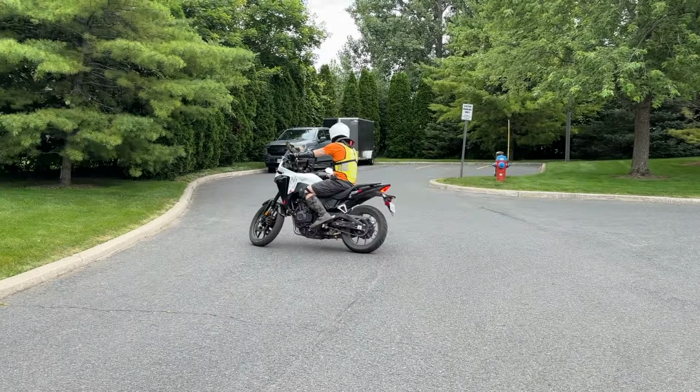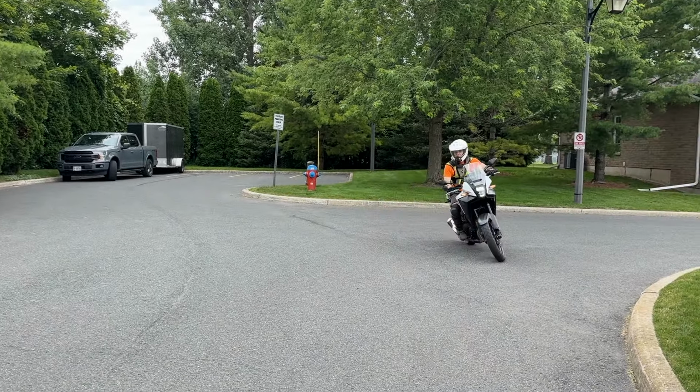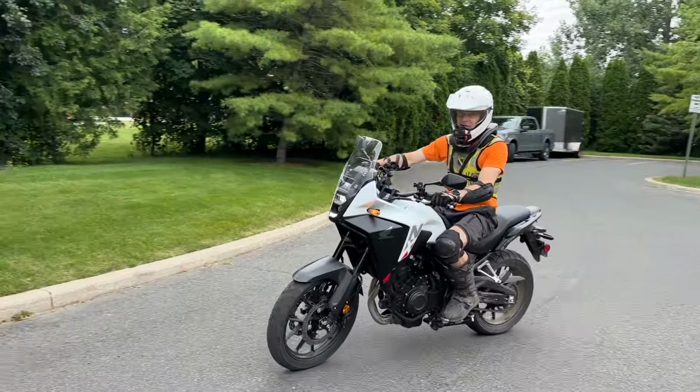The travel is enough for bumpy pavement and dirt gravel roads, but not enough for harder off-roading, which of course I tried on this bike. More on that later. Other details?